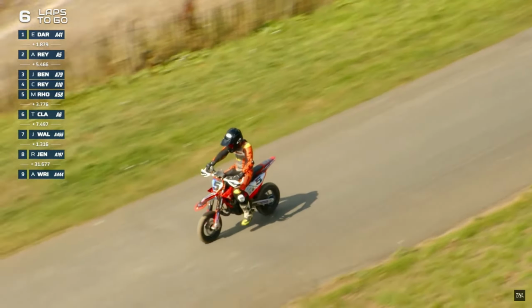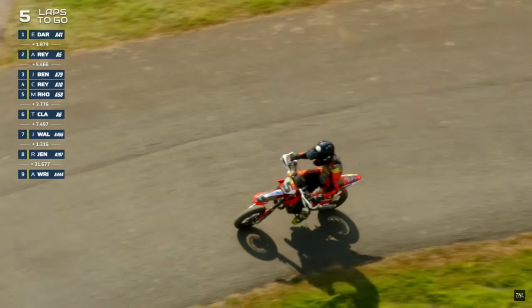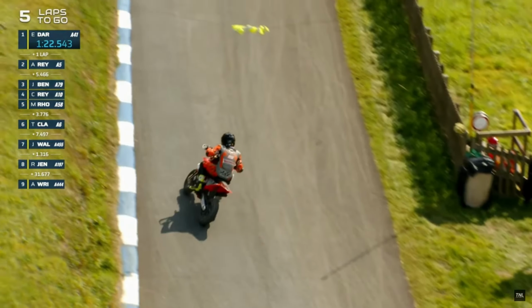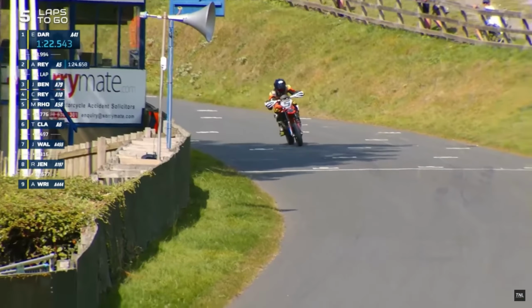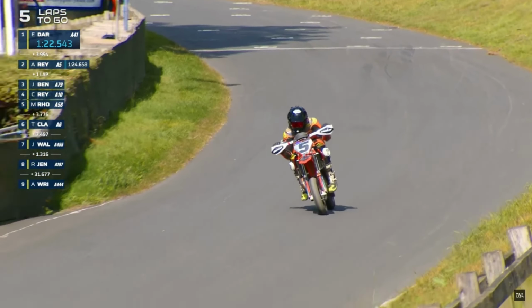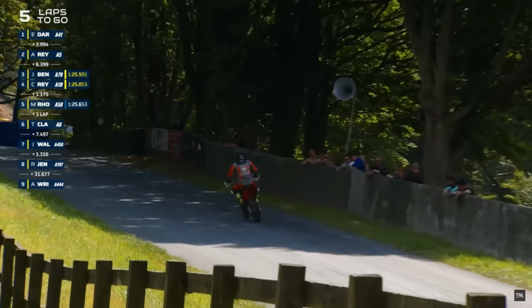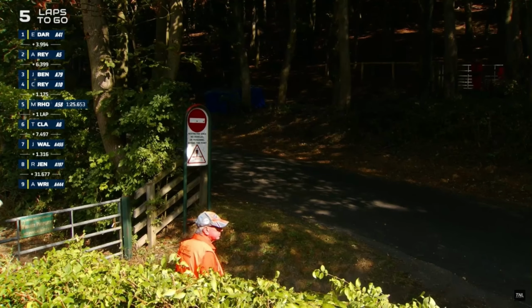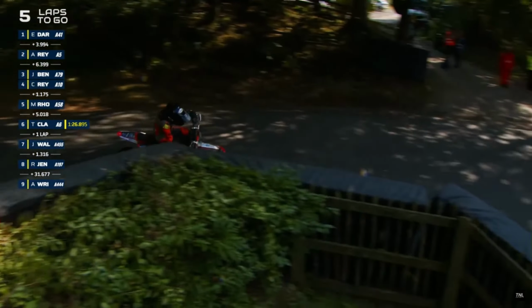But again, it's the number 5 of Archie Reynolds getting absolutely sideways on the Automotive Solutions KTM as he comes round farm bends, trying to get the power down. We'll see, has Darnton been able to extend that lead? It looks like he has, so Darnton doing another fastest lap there with a 1:22.543, and then he's extended that gap now out to almost 4 seconds. So he's definitely put the hammer down on Reynolds.